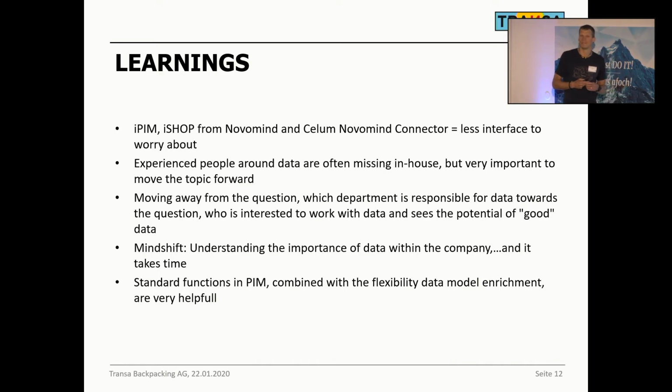Experienced people around data are really often missing in the companies or in-house. But that's the people you need to bring the topic forward. In our case, it was moving away from the question of which department is responsible for data, towards the question of who is interested to work with the data and sees the potential of the data. But then it takes a lot of time to bring the people to a point that they understand the real potential of data.